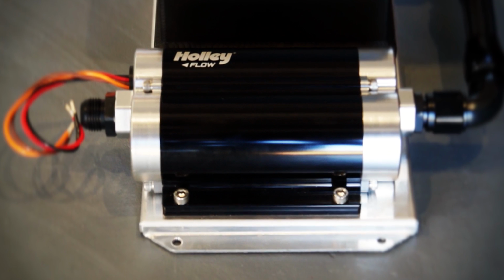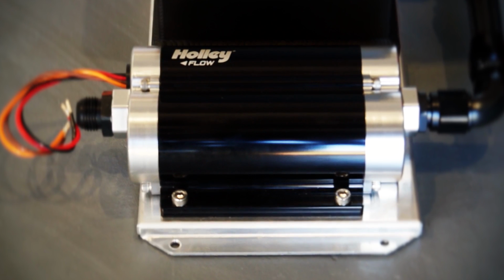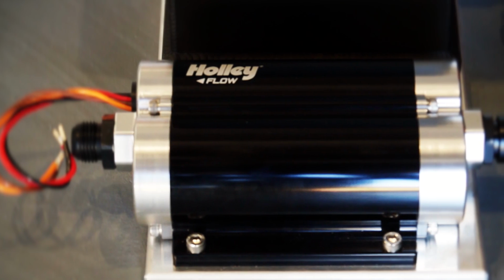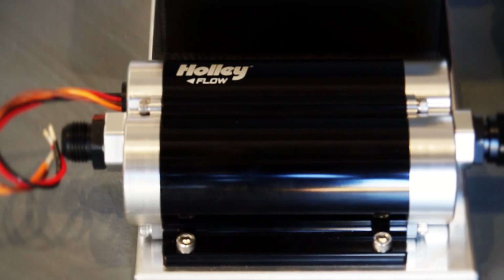Now when it comes to choosing fuel pumps to go with your surge tank, basically you need enough fuel flow to manage the power that you're trying to make. Now we've got a Holley Dominator, which is essentially 2 fuel pumps inside the one housing and capable of making 1,000 wheel horsepower, so more than enough for what we need.